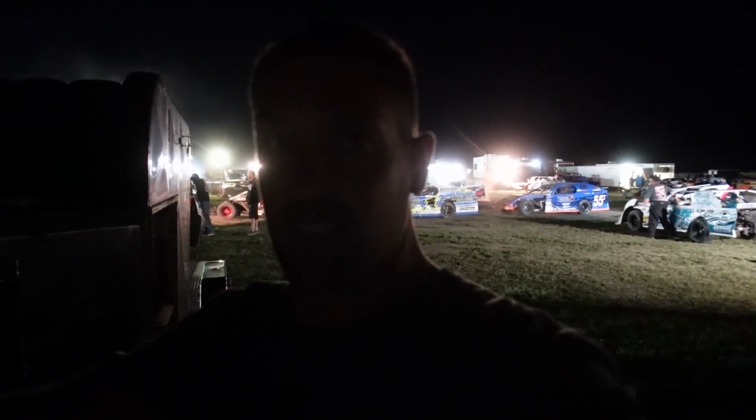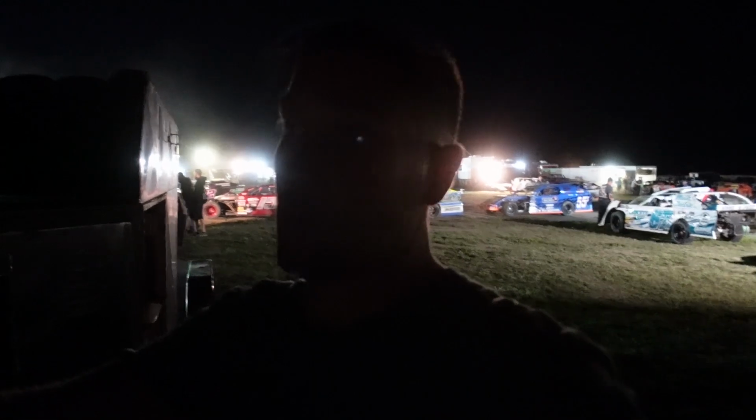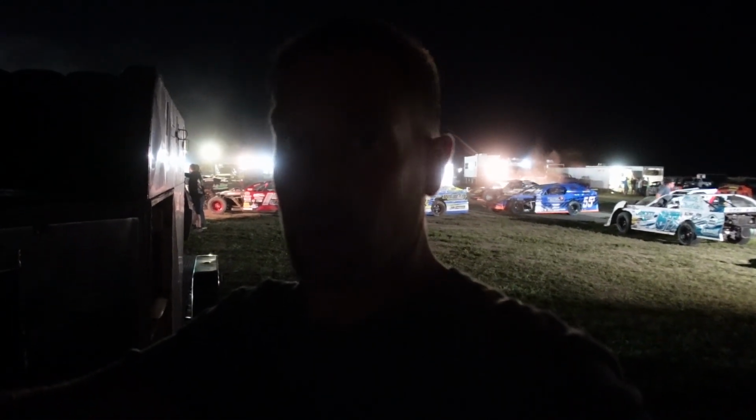We roll off sixth in this one, third row outside. Obviously the car was decent in the heat, so hopefully it's decent for 30 laps here in the feature.